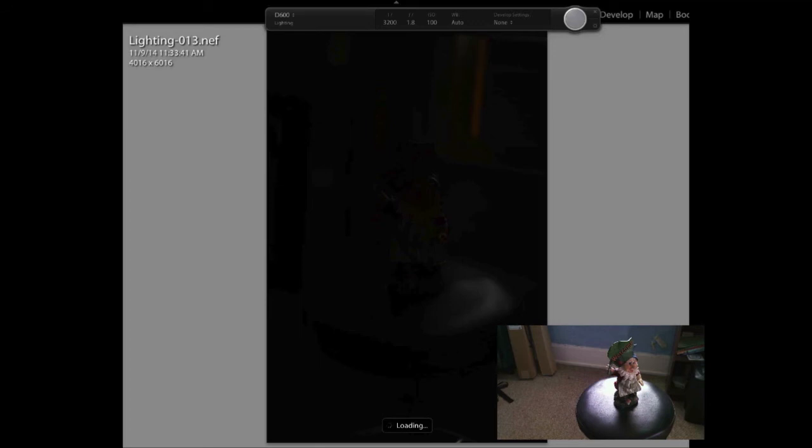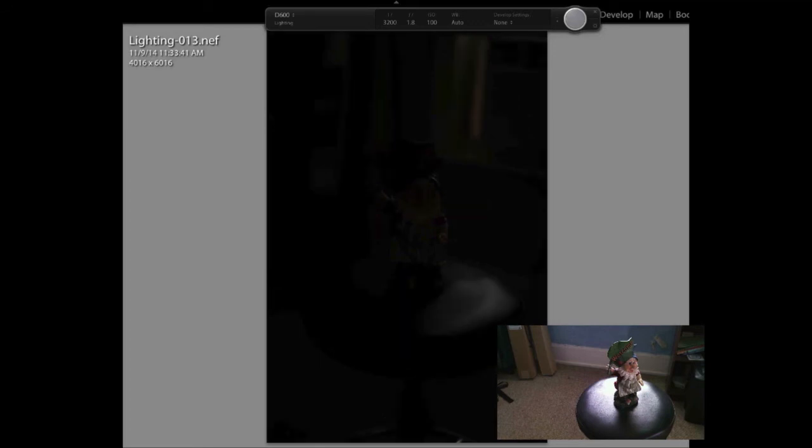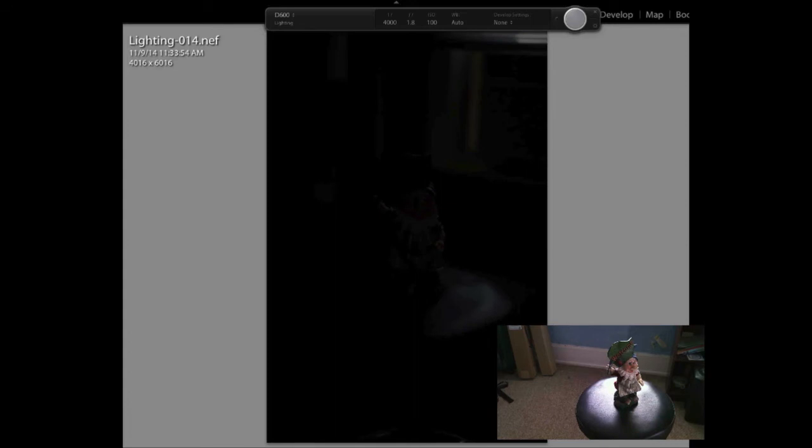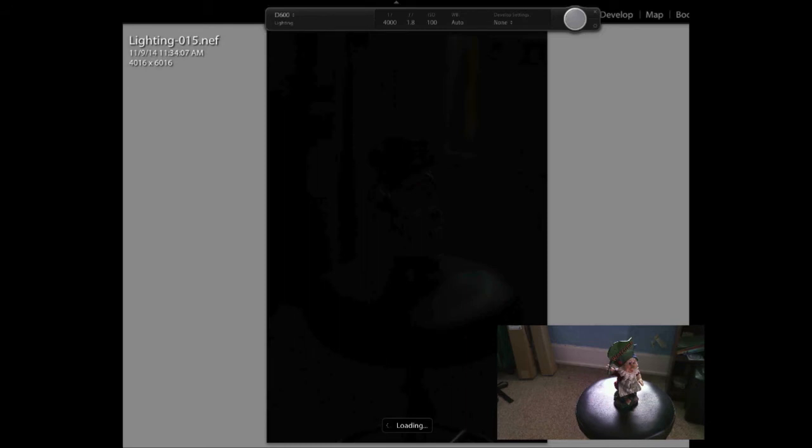Let's try it at 3,200. So again, you can see how each camera setting can control the other camera settings. Pretty dark there. And again, we didn't change the lighting at all. The lighting is staying exactly the same. There you go. That's pretty much pitch black. So you would be introducing your flash and knocking out your ambient light with your actual shutter speed.